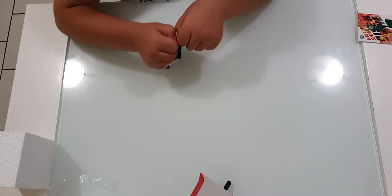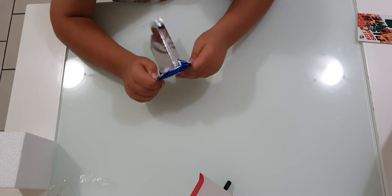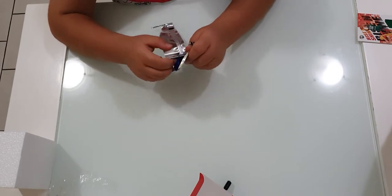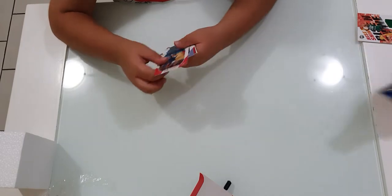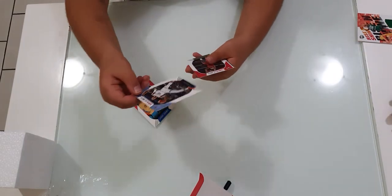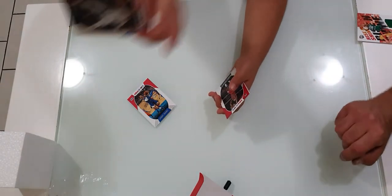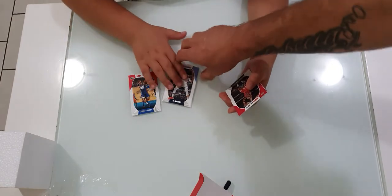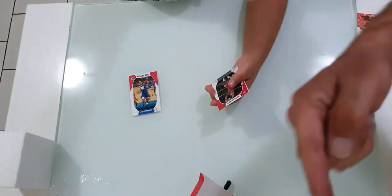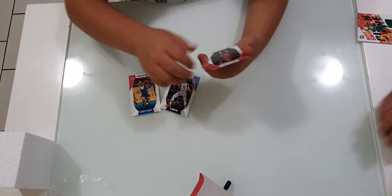Haven't we already got a rookie Edwards or anything like that? No. I don't even think there's been any Lakers players. There has. Andrew Wiggins. At least this was his rookie. What's that? Ja Morant. He's the cover of the box. You got to hold it up like that. Ja Morant.